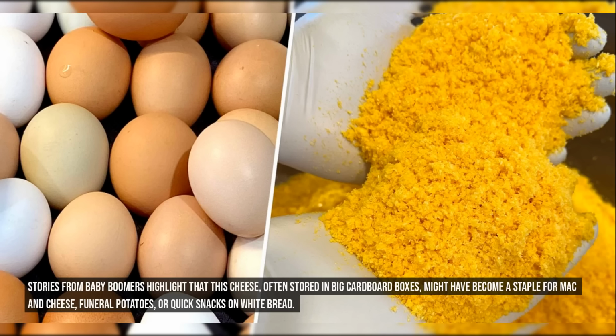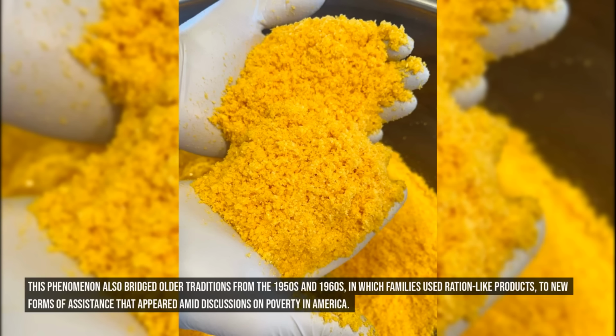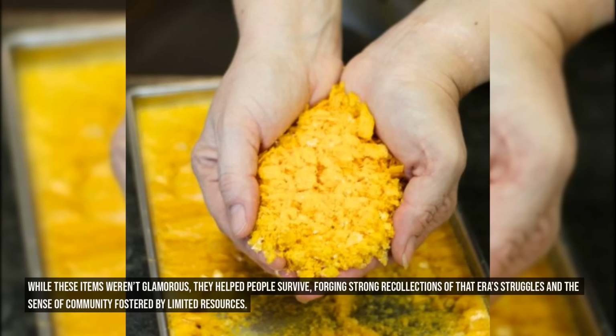Stories from baby boomers highlight that this cheese, often stored in big cardboard boxes, might have become a staple for mac and cheese, funeral potatoes, or quick snacks on white bread. This phenomenon also bridged older traditions from the 1950s and 1960s, in which families used ration-like products, to new forms of assistance that appeared amid discussions on poverty in America. While these items weren't glamorous, they helped people survive, forging strong recollections of that era's struggles and the sense of community fostered by limited resources.